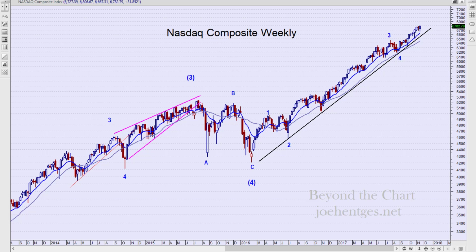We're going to focus on the semiconductors. We'll start off with the Nasdaq, though, and then we'll check in on the Semiconductors Holders ETF, the SMH, and the Philadelphia Semiconductor Index, the SOX, and then look at 6 of the largest holdings within the SMH and see how they're doing at this point in time. All right, so stay tuned.